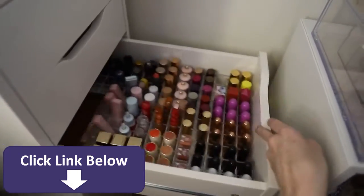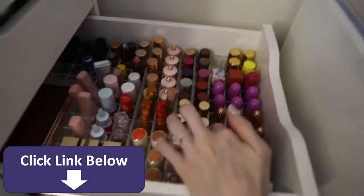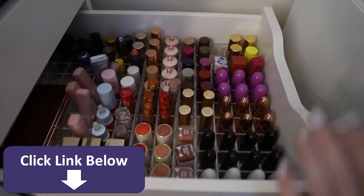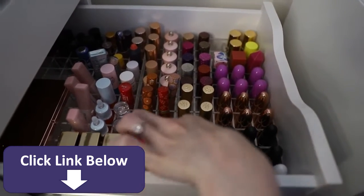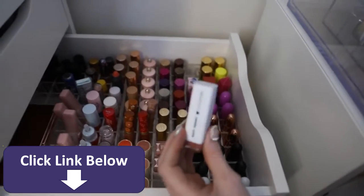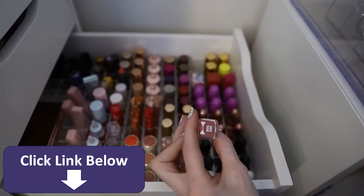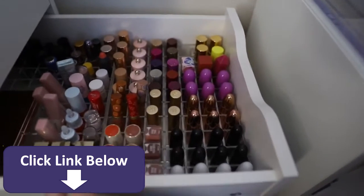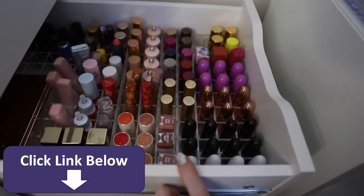We've got a lipstick drawer. These lipstick trays are all by Etoile Collective. Random miscellaneous lipsticks, but my favorite lipstick of all time is Katy Perry CoverGirl, Katy Kat Matte, and the shade is Sphinx. This is literally my favorite lipstick ever, so that's why there's two of them there, because I bought extras, and there's one in my handbag too.